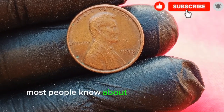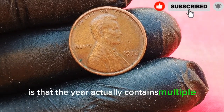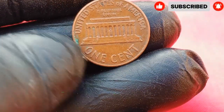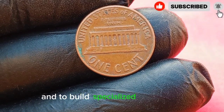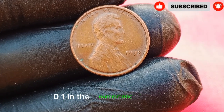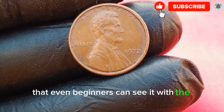Most people know about the famous 1972 double-die obverse, but what many don't realize is that the year actually contains multiple double-die varieties. Not all are dramatic, and not all carry significant value, but detailed collectors study these varieties to understand the minting process and to build specialized collections. The dramatic DDO, classified as FS101 in the numismatic catalog, is the superstar. The doubling is so strong that even beginners can see it with the naked eye.